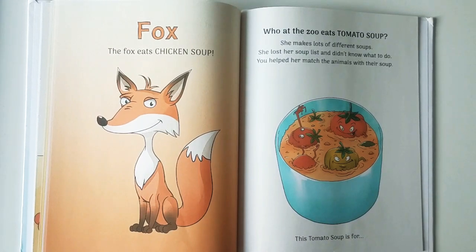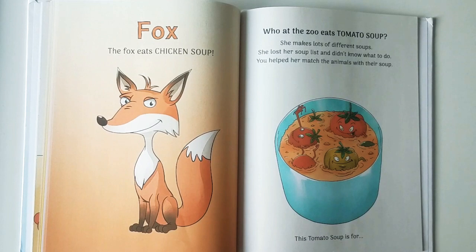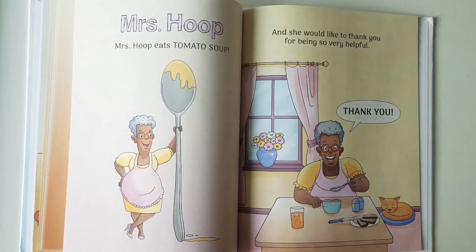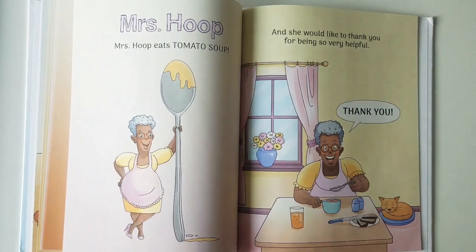Who at the zoo eats tomato soup? She makes lots of different soups. She lost her soup list and didn't know what to do. You helped her match the animals with their soup. The tomato soup is for... Mrs. Hoop. Mrs. Hoop eats tomato soup, and she would like to thank you for being so very helpful. Thank you.